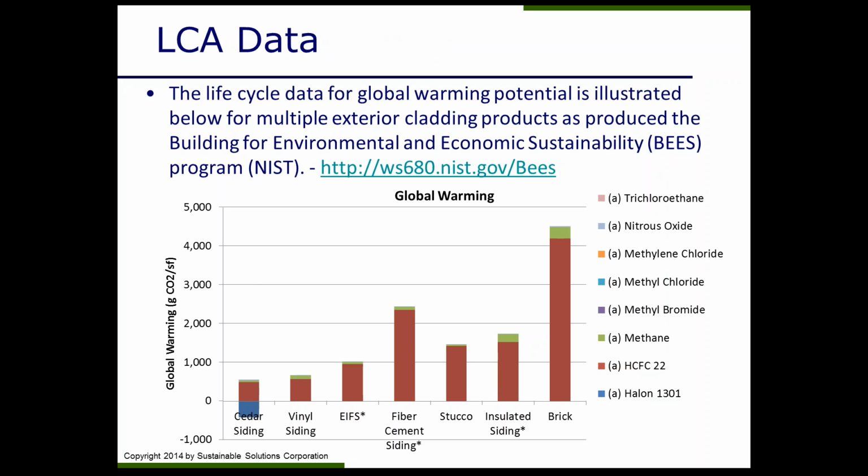Here's another example of life cycle assessment results. And this is from a government source. This is from the Building for Environmental and Economic Sustainability, or BEES program, that is hosted by the National Institute for Standards and Technology, and I've included a link here if you ever want to go and explore this further.